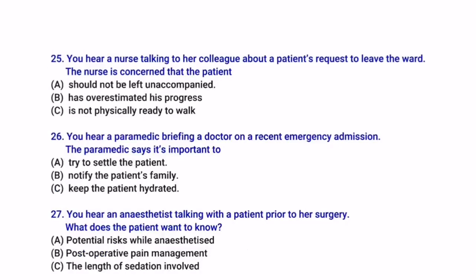That is the end of Part A. Now turn over and look at Part B. Part B, questions 25 to 30.